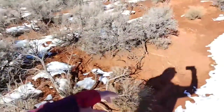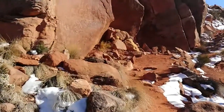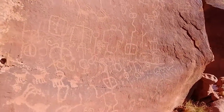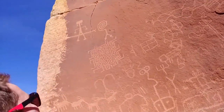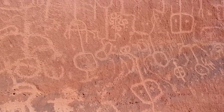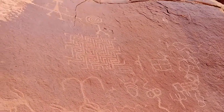Almost made it to our destination, right up there. Petroglyphs. Oh, made it to the petroglyphs. Alright. Pretty neat, eh? Done with the petroglyphs, so let's go to the next hike.